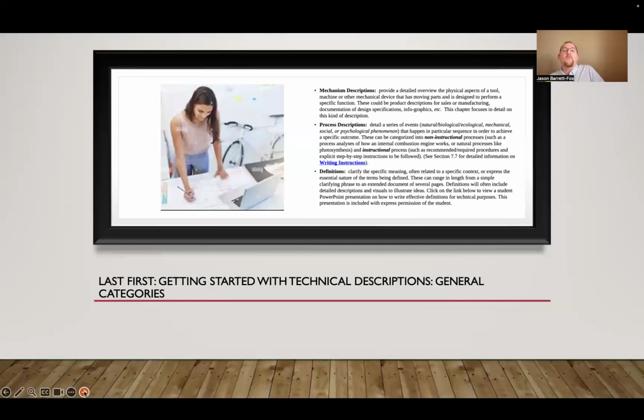I want to start with last first, which is funny because that's a dumb pun, but I couldn't help myself, English teachers. One thing the last chapter gives us, I didn't even have you read this section, it's the beginning of the chapter 7 section, but I wanted to dip into it before we got into 7.7. I thought it was important for you to have a sense of what different kinds of descriptions are doing. You might have never thought about this question: are there different types of descriptions?